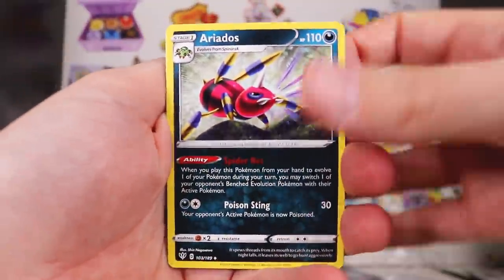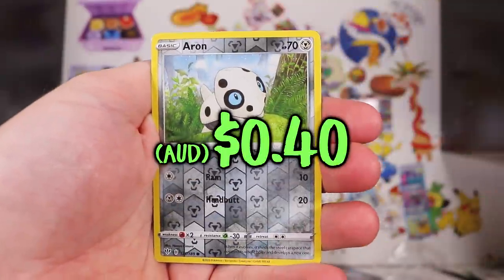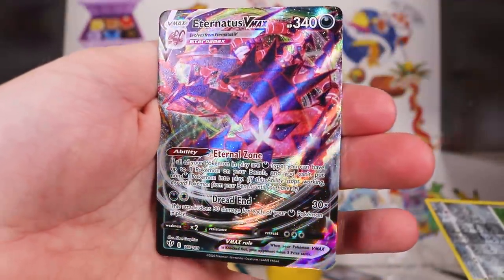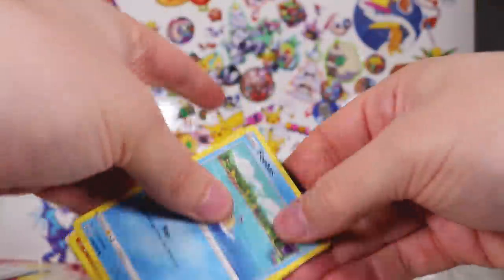Ariados! We've got a Dugtrio, Billowing Smoke, Bunnelby, Vanillite, Gathita, Nickit. Oops, skipped one there. Aaron, Reverse. And for this one, ooh, a little something. An Eternatus VMAX. Not bad for one pack so far. Let's see what this Charizard do. Let's take a closer look. Let's inspect this fellow.